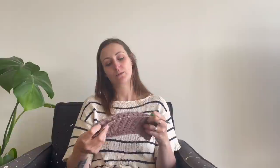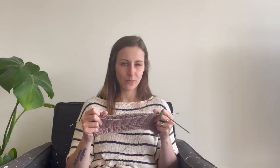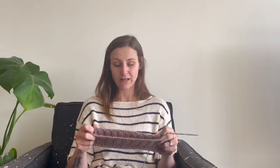So it starts with a little bit of 1x1 rib at the bottom, and then you move into a 3x3 rib, which is why it hits that nice mindless point, because you kind of have to watch what you're doing, because it's knit three, purl three. But once you get into the rhythm, you can just smash it out, going round and round and round. So I think I've got about 7 or 8 inches of this to do in total, and I think about 2 or 3.